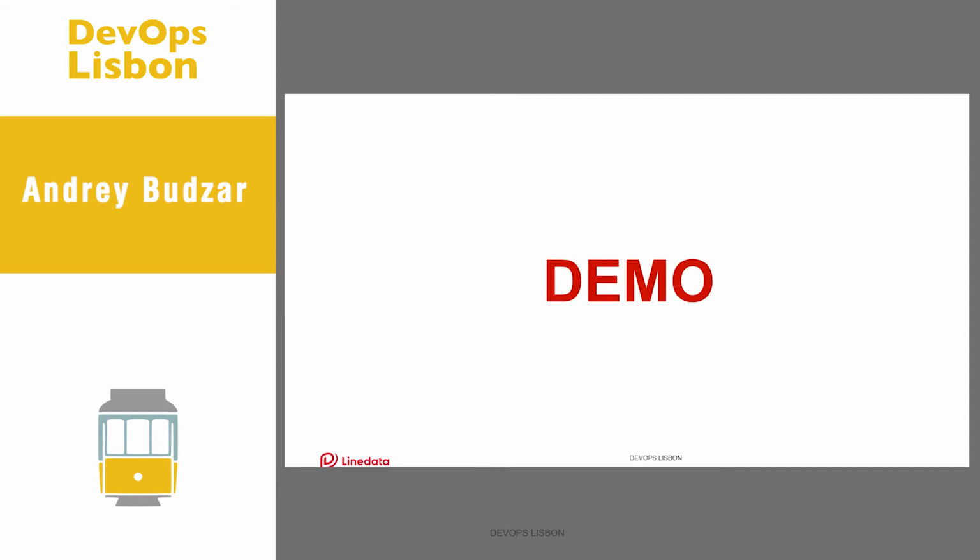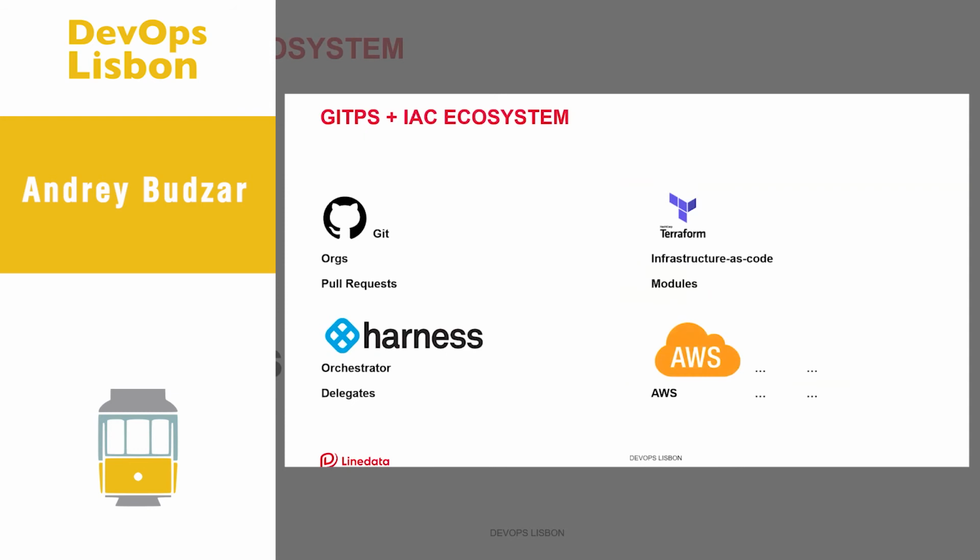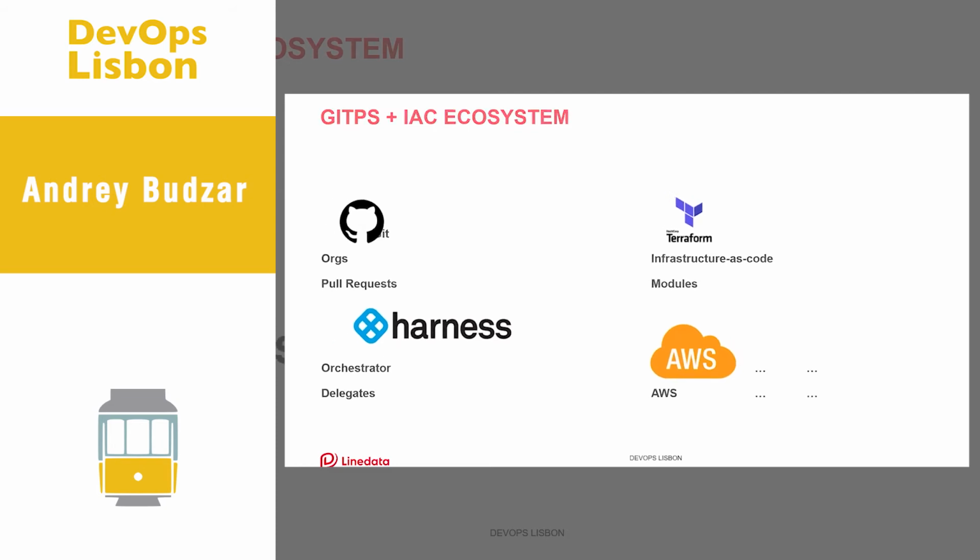Now, this is the part where I wanted to show you guys the demo, but unfortunately, as I mentioned, it's not available. But I'll try to show you what I was going to get at. So we have a Git organization with repos and branches set up. We use Terraform for our infrastructure as code, which is modular. We use Harness as our orchestrator, and AWS is going to be the target infrastructure that we're deploying to.